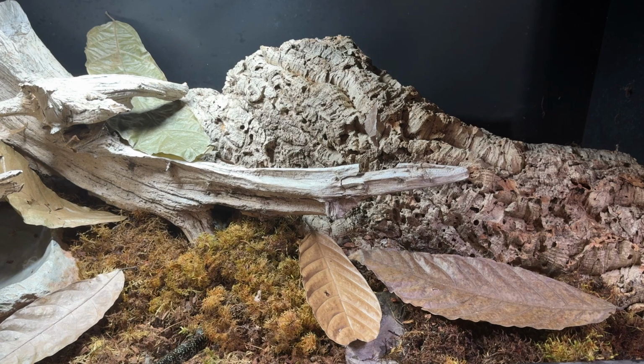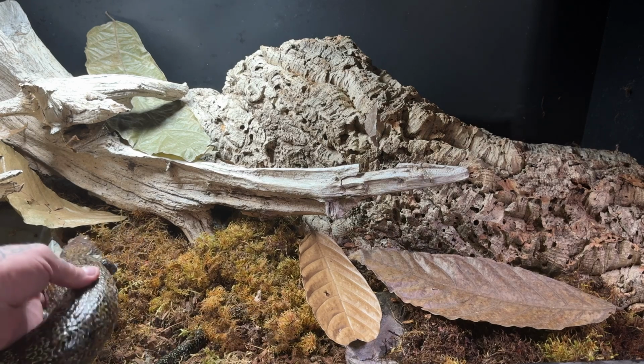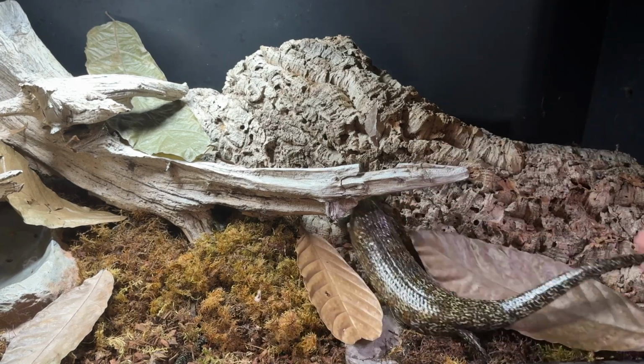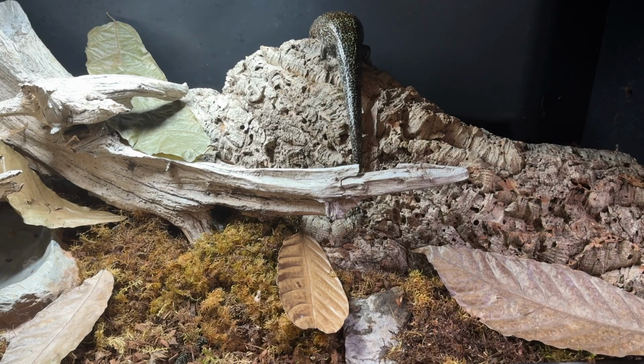And you can see Petunia is decidedly wider. She's been this way pretty much since we got her. And I got this incredible pair of animals from my dear friends over at Port Credit Pets. I've gotten several animals from them over the years, and they've been nothing but absolutely exceptional quality. Incredibly great shipping. They ship right across the country. Where are you going, Petunia? Petunia is not as outgoing.